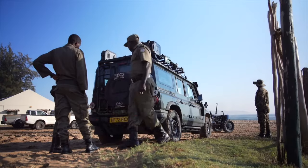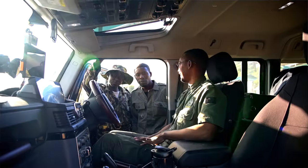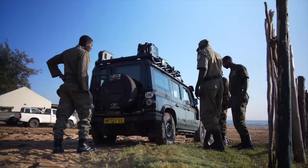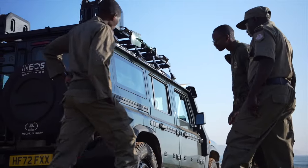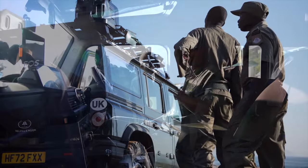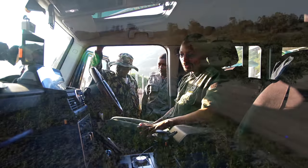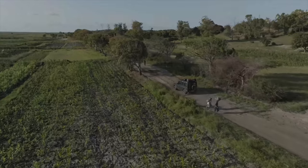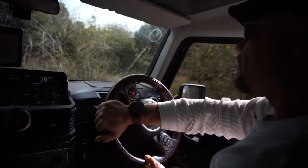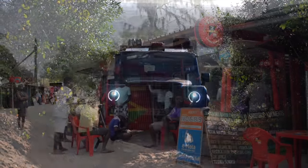Everywhere we went, the Grenadier attracted attention, which, according to the border officials, was the first INEOS temporarily imported into the country of Mozambique. While Joe was at the beach, the entire detachment of National Park Rangers inspected the wagon. They asked questions about performance and looked in awe at the overhead switches and off-road features. This would become a theme throughout our journey, as it became clear that the Grenadier is in fact built for Africa and Africans.